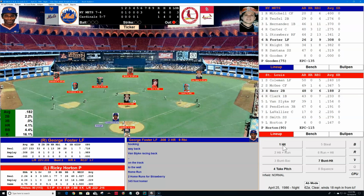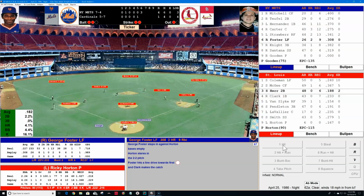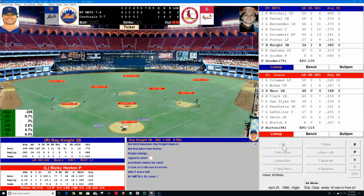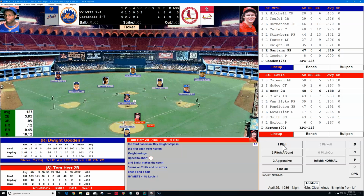Quiets down the Busch Stadium crowd, and now the batter is Foster, who's 0 for 2. Foster steps into the batter's box. Here's the pitch from Horton. Foster hits one right to Clark and makes the catch, and that's the second down. And now we'll see Knight. Knight is 1 for 2 with a double and an RBI. Here's the pitch from Horton to Knight. Knight hits one right to Smith, who put it away easily with the catch. 3 runs on 2 hits, but they were all on the 1 home run. After 5.5, New York Mets 4, Cardinals 1.